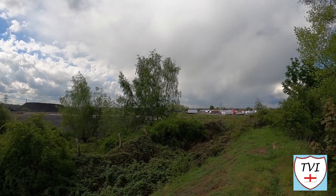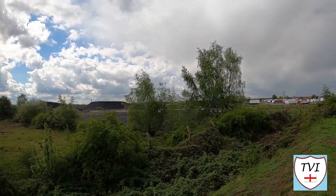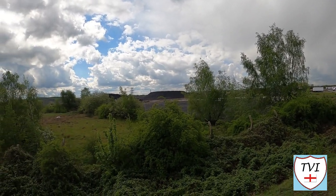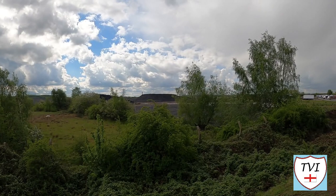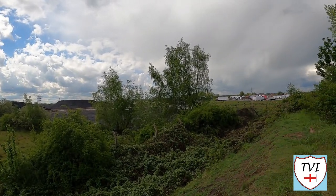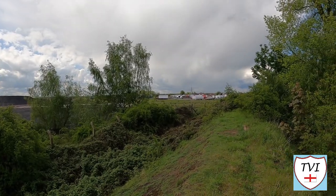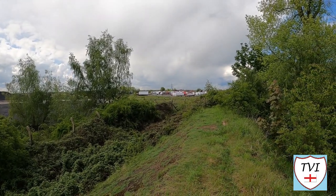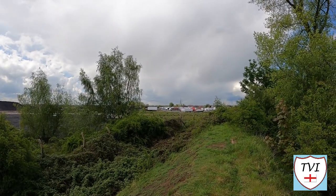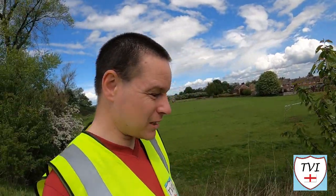That's basically what remains of it. There's not much left there now. Still a large heap of something over there. I don't think it's coal, because it doesn't look like coal, but it could be. And it's just basically a load of industrial bits and bobs now. So yeah, I'm glad I got up here actually, safely, thankfully. So that's Kellingley Colliery.